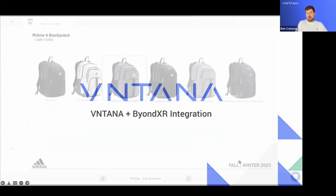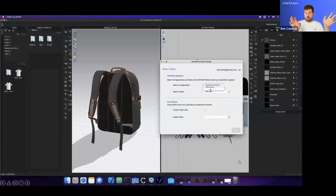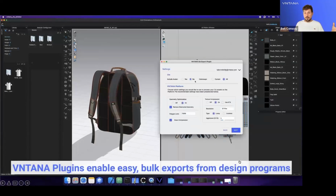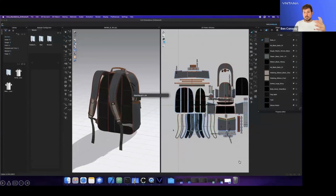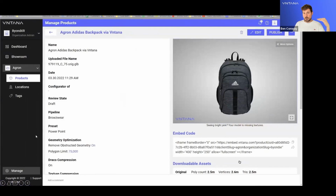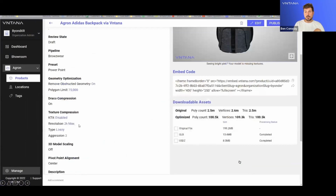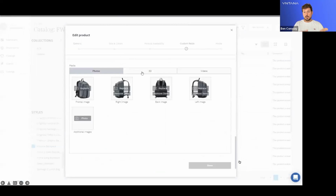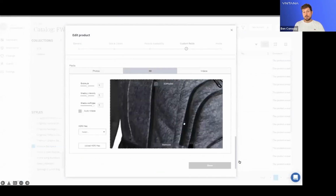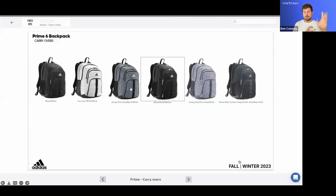Cool. And then also within Beyond XR, what's cool about them is they have the showroom side of things, but they also have web-based that isn't showroom, so they've got a few different options for the right type of buyer, the exact environment that you're looking for. This here is showing the VNTANA Flow plugin, uploading a file, optimizing it, and then it's going to pull it in directly into Beyond XR. So once you're in Beyond XR, if you've got your files on VNTANA, you've got your data in Beyond XR. Here you go, you've got your images, and then you also have your 3D asset that exists there out of the box.